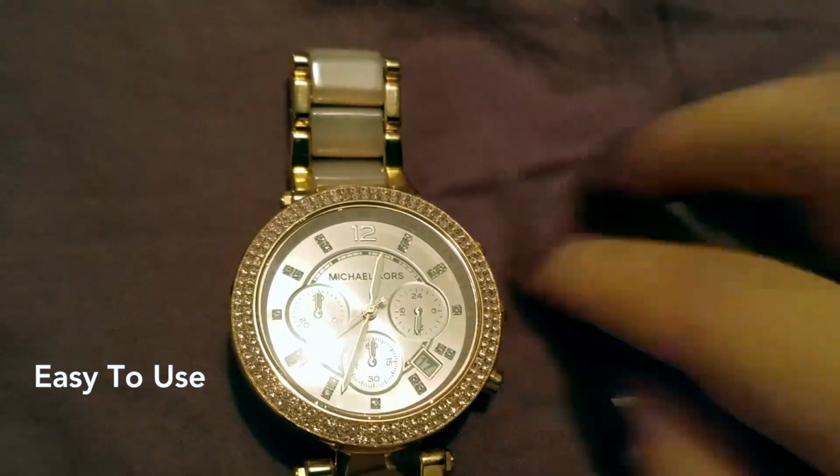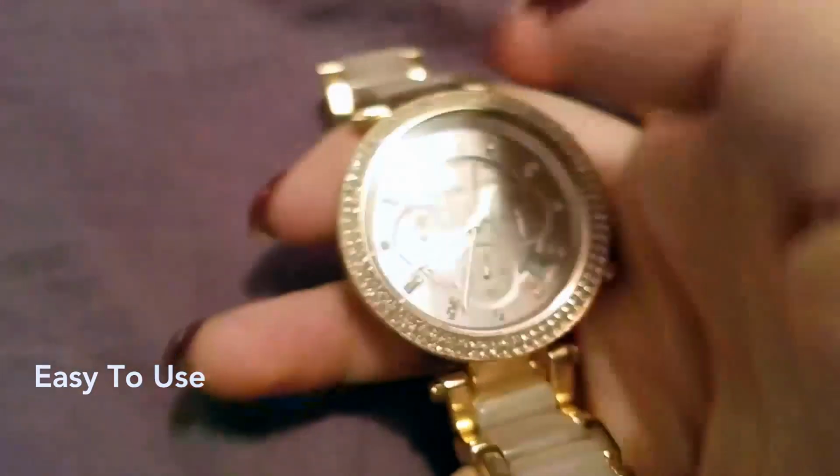Very, very elegant and pretty lightweight. Actually, this is lighter weight than some of my other Michael Kors watches, and very easy to put on. You just snap it. I'm gonna snap it real quick so I can show you guys. It takes literally 2 seconds, but I'm using one hand, so it's probably taking me longer than it should.